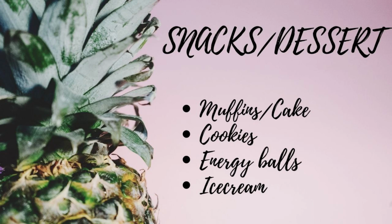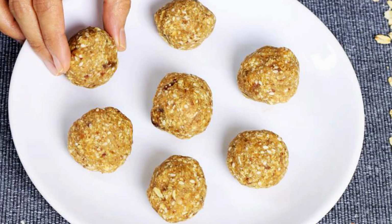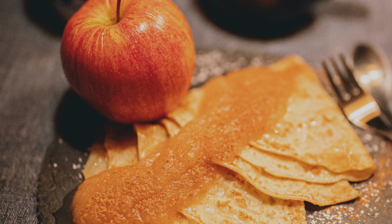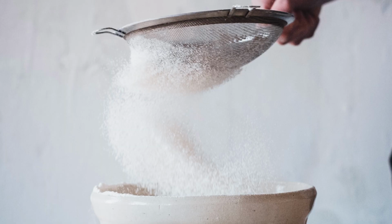These could be some kind of muffins or cookies or energy balls, and since they are so dense, we can again use some fibrous food here like fruits or dried fruits like apricots or again dates. If you're making a muffin or a cake, you can also mash a banana or use homemade applesauce. For the frosting, you can ditch the icing sugar and use honey or coconut sugar instead.